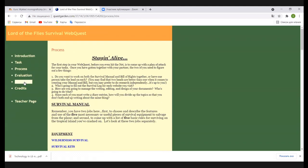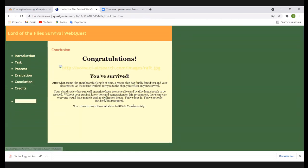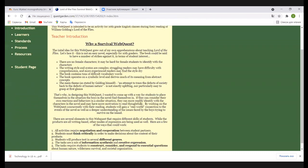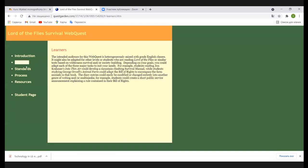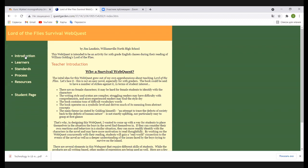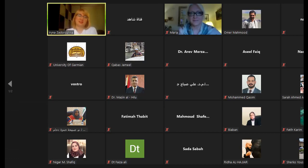Evaluation, some conclusions, credits. It was a student's page and the page for the teacher to explain how it all works. Well, it's a very, very brief explanation of this method, but in my opinion, it can be very useful if you want to develop the 4 skills. And if you want to develop some kind of integrated skills.